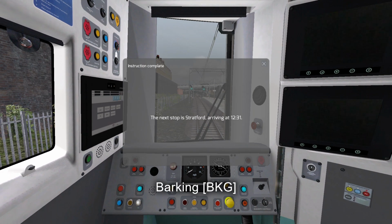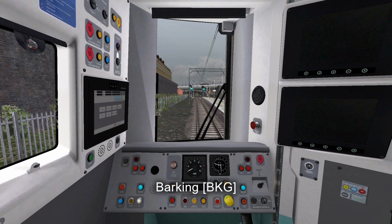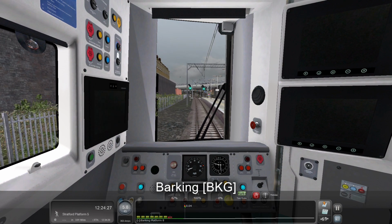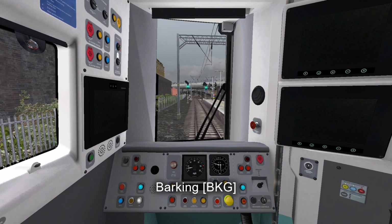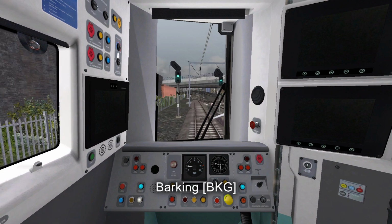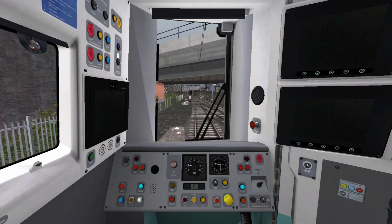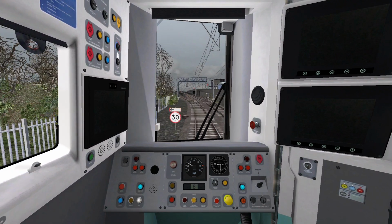The next stop is Stratford, arriving at 12:31. So reverse it to forward, power to notch 3. Departing Barking, the speed limit is 45 miles an hour, and we have about 4 miles to Stratford. So instead of taking the line left towards Fenchurch Street, we're going straight on towards Woodgrange Park, and then join the Great Eastern at Forest Gate.